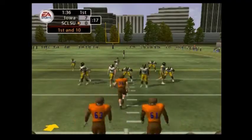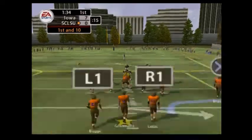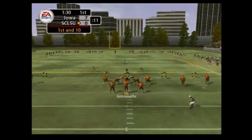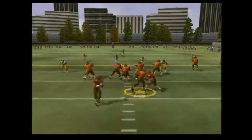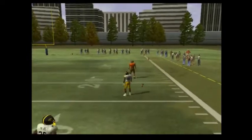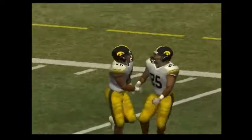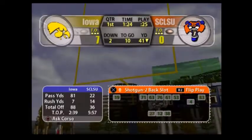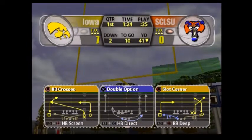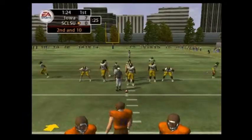First and 10. Ball on their own 41. The home team set up in the gun. Steps up in the pocket. He throws it. It's deflected. Great defensive play by the cornerback. The intended receiver on the play. It's second down and 10 to go.